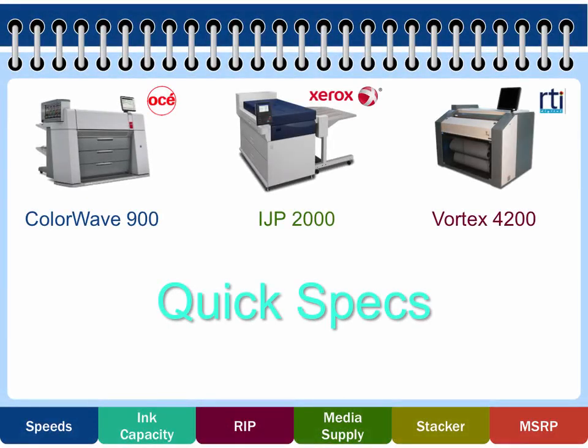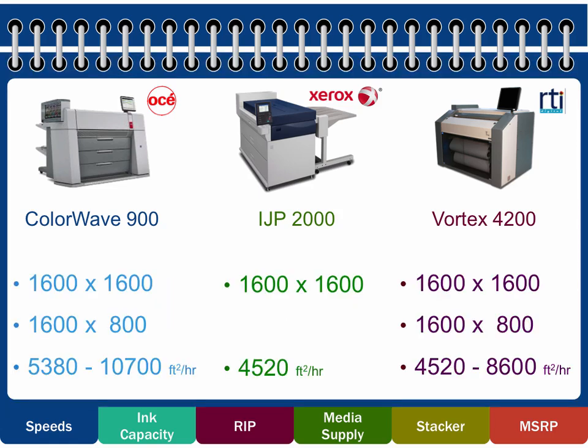There are 3 wide-format printer manufacturers now offering memjet-based products. They are Océ Canon, RTI Digital, and Xerox. Since they all use the same printheads, there are only a few slight differences between them. Let's take a quick look at those differences. Both the Océ ColorWave 900 and the RTI Vortex 4200 let users choose between 1600 by 1600 or 1600 by 800 print resolution. The Xerox IJP 2000 only offers 1600 by 1600 DPI.